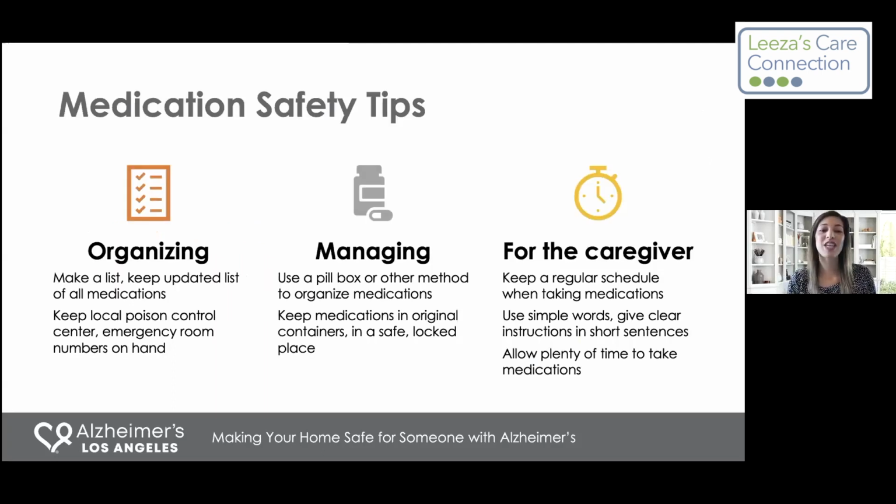Some safety tips that you can try for managing medication is keeping an organized list of the medicine, right? Keeping it updated. Keep the local poison control center and the emergency room number at hand. And manage their medication, maybe using a pill box, maybe the days of the week, AM, PM, or another method for organizing their medicine. You may need to keep their medication in original containers and keep them in a safe, locked place.